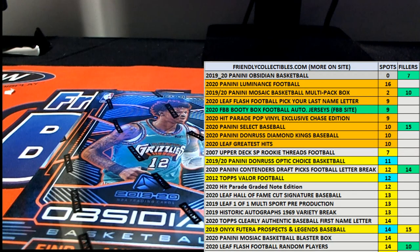So I want to get this accurate on the countdown board so you can see what's up at the top of the charts. Getting ready to roll. Yeah, it was nice and big, clean, great looking hit. I know Luke's going to like that one.